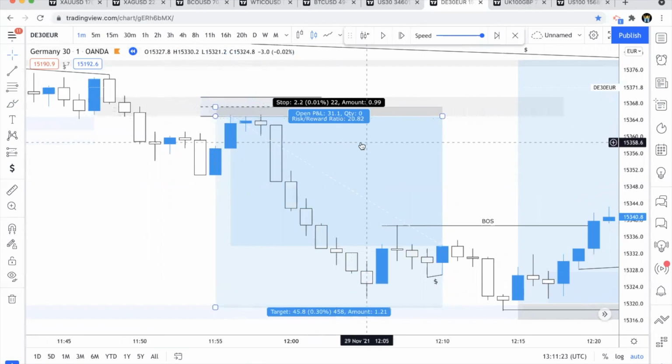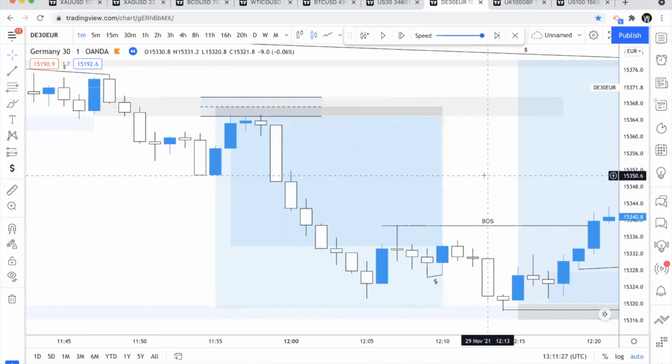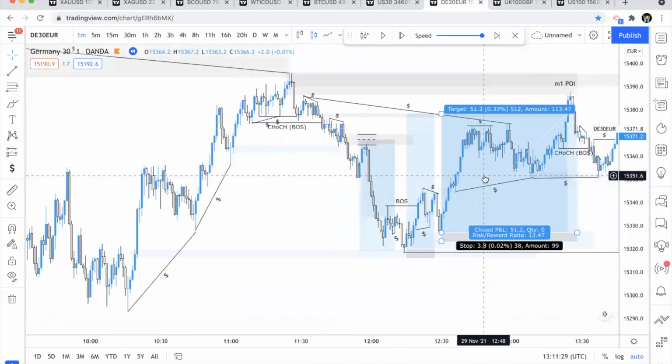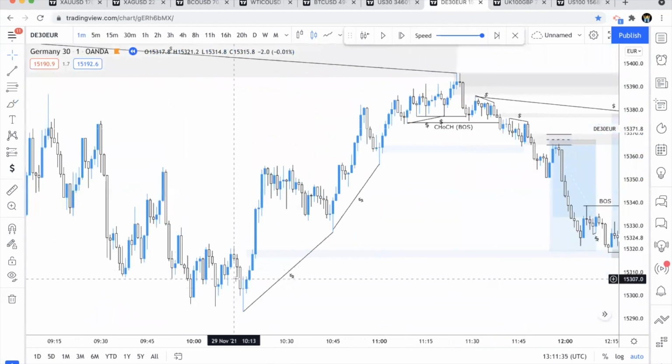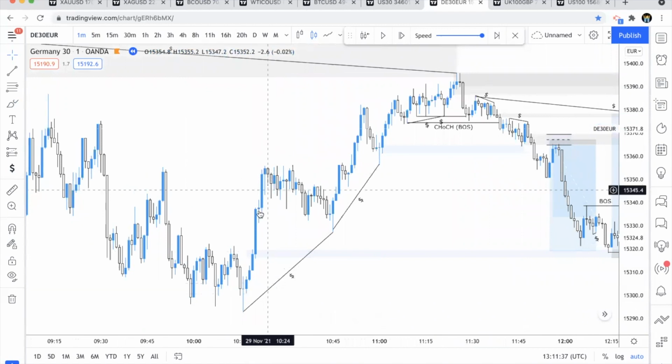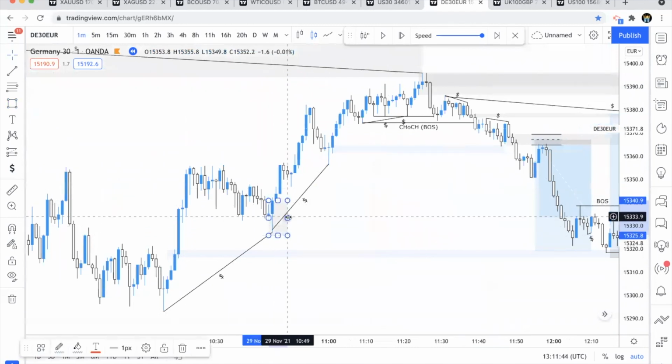So I did a pretty good job. I did tap my demand level. I hit 20.8% on this trade. The reason why I marked here as my demand level was because we did have a very impulsive reaction here. Price broke the structure here. So this was a buy, and there was another area for a potential buy here, which was this area as well.